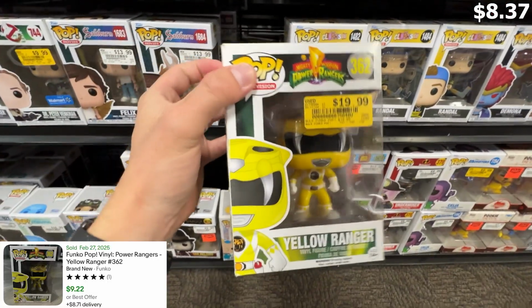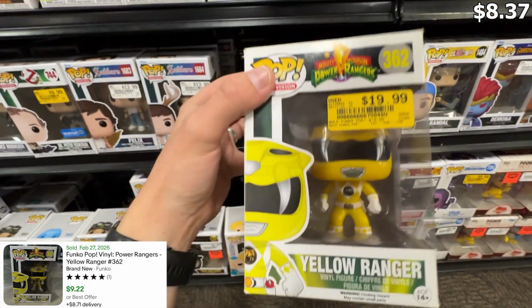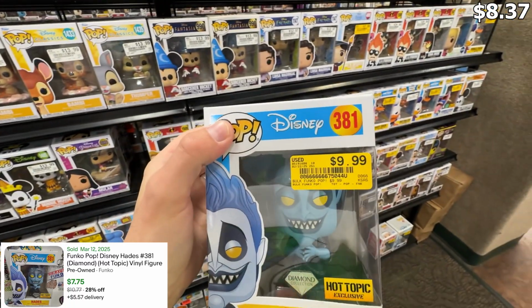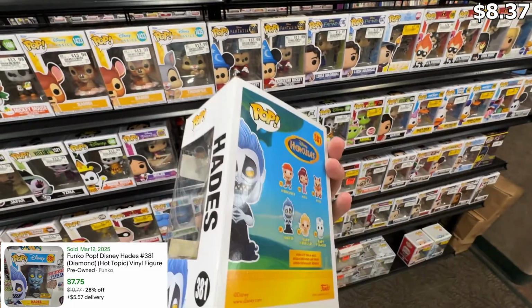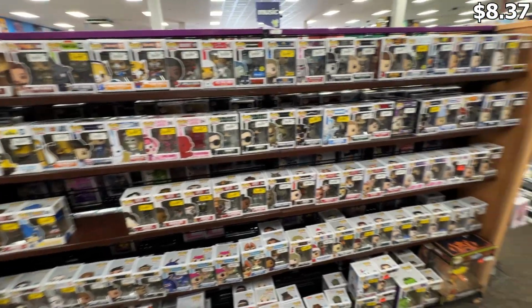And then I also found a Yellow Ranger, guys. This used to go for around $20. Now it goes for around 10, so I think this one's been here for a bit, but an older Pop nonetheless. And there is a version of Hades that actually goes for some money. It's the Red Chase, the, you know, the Fire Chase or whatever it is, but I figured I'd show that one off.